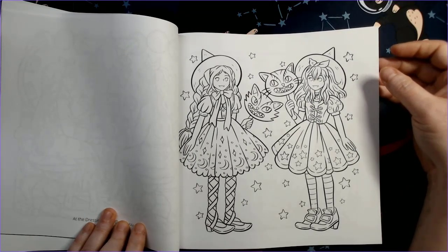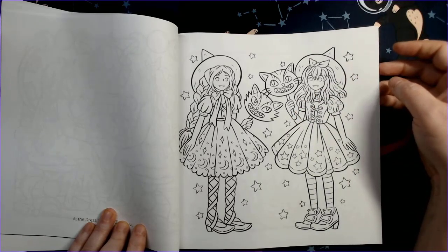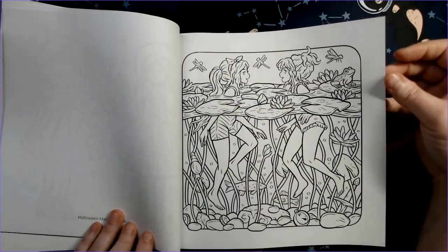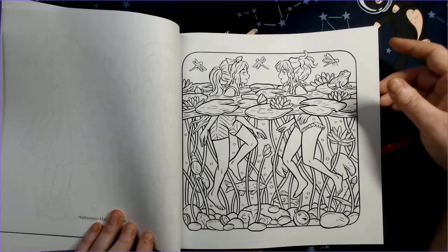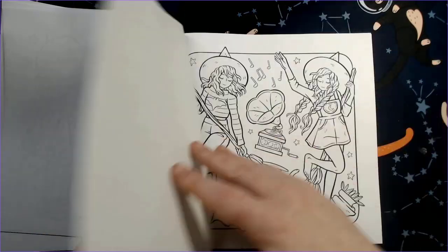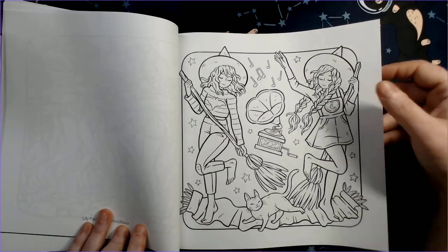I'm not sure if those are balloons or... Oh, they're maybe magic wands? No, they're masks. That's probably it. They're masks. I bet. I'm seeing a lot of these lately where they show above the water and underwater, and I love that perspective in the pictures. I think that's super cool. Cat's grooving with them. Love it.